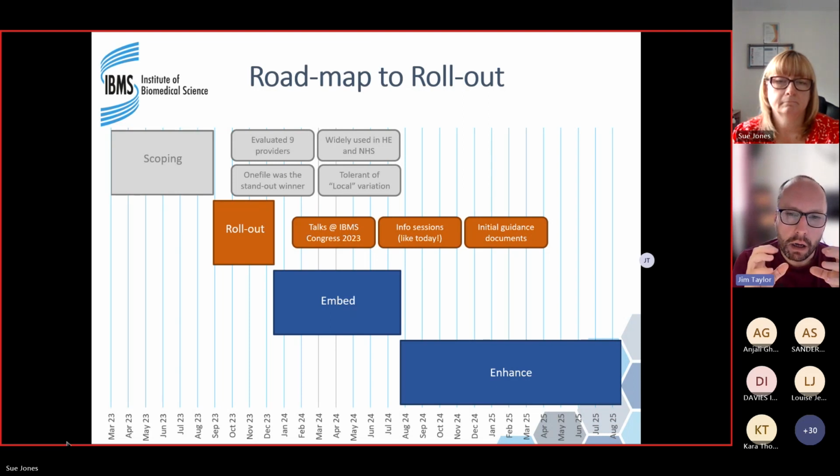We're running a selection of different info sessions like today's for different user groups so that we can start to bring people on board and drag them with us, so that we can give them a heads up on what they need to do, how they need to do it, and what timeframes they might want to work to.